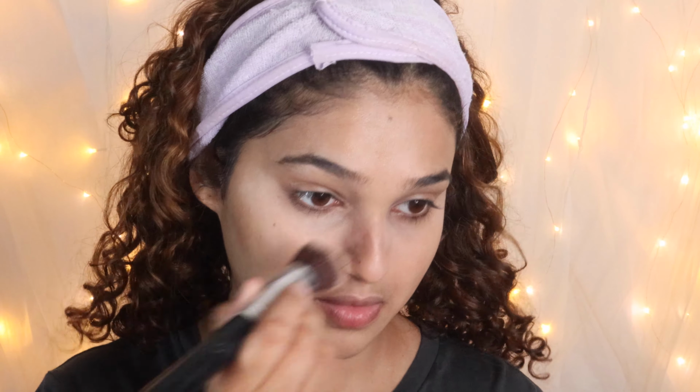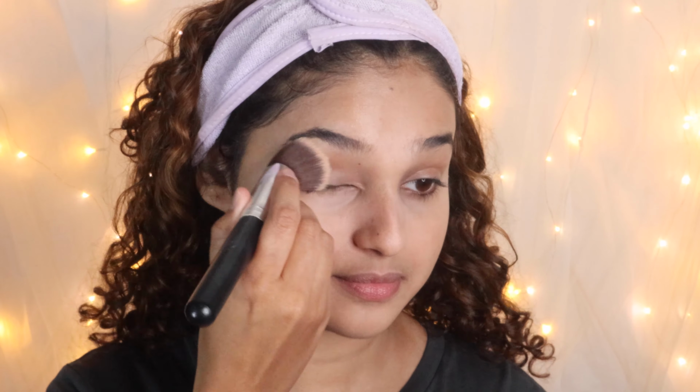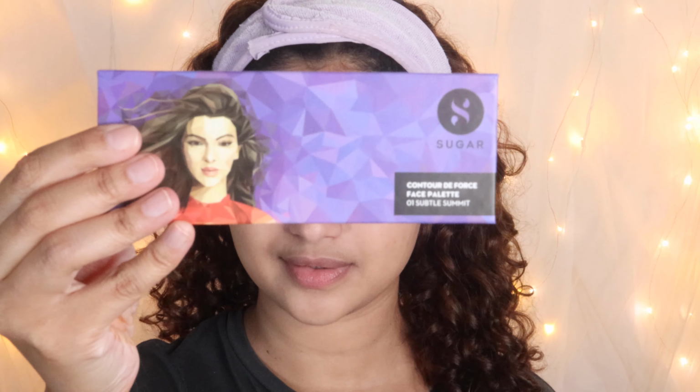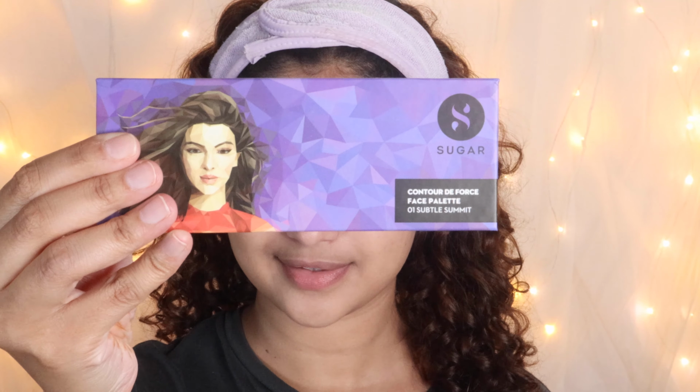So applying it near the under eye to set the concealer, and whatever is remaining on the brush, I'm just brushing it all over my face. I don't use a lot of powder on my face because my skin is naturally very dry, so it sets everything automatically.